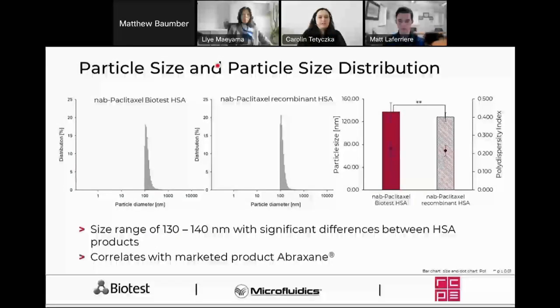Now coming to the results of our nab-paclitaxel studies, after optimization, we saw that the particle sizes of both HSA sources were in the range of 130 to 140 nanometers. We had a narrow particle size distribution with PDI values below 0.2. These results were comparable with our marketed product Abraxane. However, we saw that the particle size of Biotest HSA differed significantly from the size of the recombinant HSA.